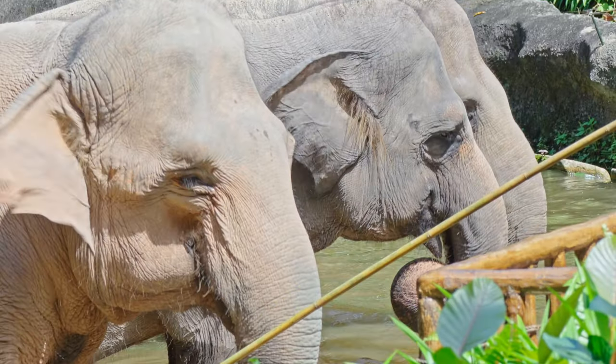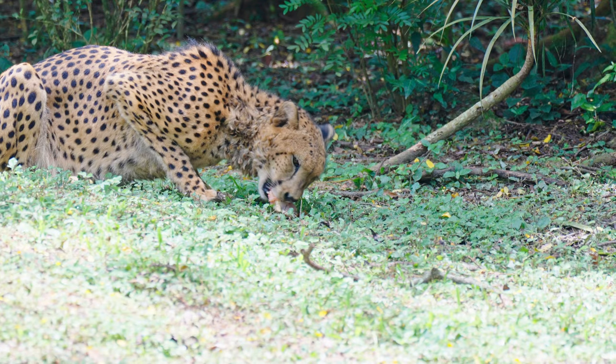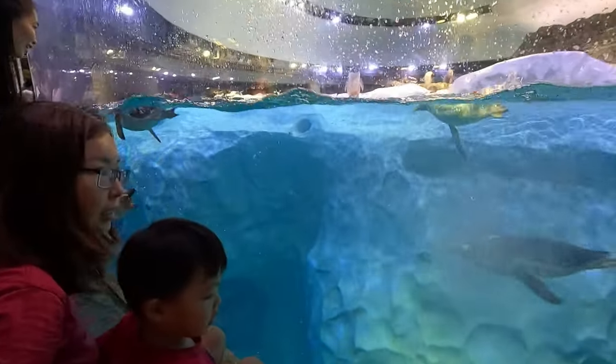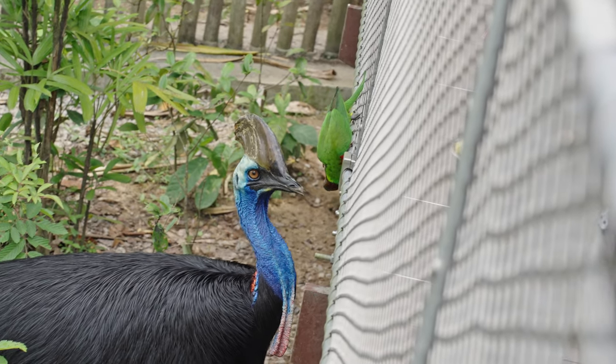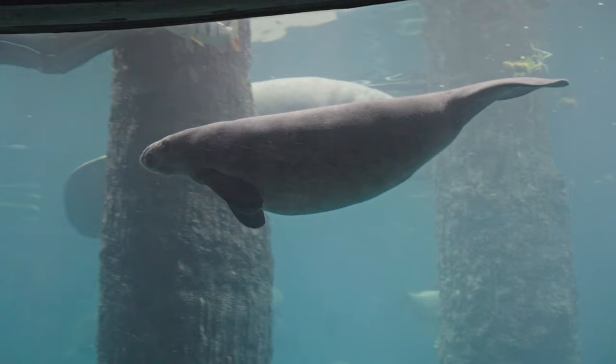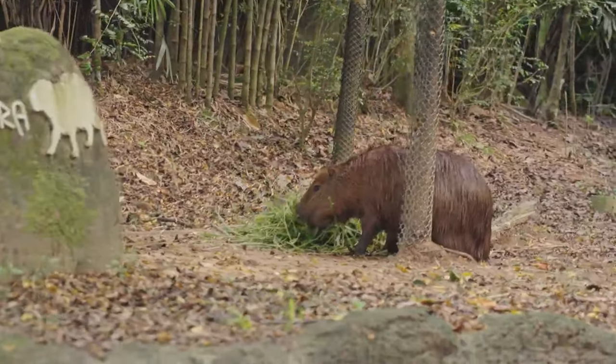Here we have the Singapore Zoo, where you can meet many animals from all over the world, like the elephants, lions, cheetahs, and the orangutans. And in Bird Paradise, you get to meet all kinds of birds, including the swimming birds and the flightless birds. The River Wonders, where you get to meet unique aquatic animals like the manatees, otters, capybaras, and the giant panda, though I never really understood why they put him in the River Wonders.